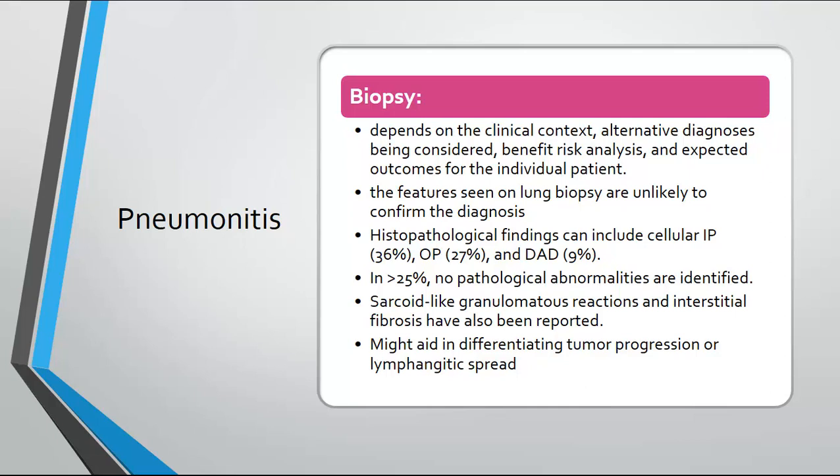One more thing that is very confounding when treating these patients is metastasis of the disease or lymphangitic spread of the disease. They can also overlap in the picture with the pneumonitis. So whether to do a biopsy or not, there is no clear answer. And as you see, in 25% of the cases, no pathology was identified on the histopathology slides. So it's case by case. You decide according to the situation of your patient, benefit versus risk, and accordingly you can proceed. It is not first line.